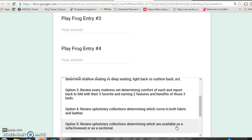Then you've got week 5, review upholstery collections, determining which are available as a sofa, love seat, or as a sectional. So same thing as week 4. If your customer comes in and they tell you they're looking for a sectional, and you're walking by a collection that is shown as a sofa and love seat, it would be very beneficial to you if you could say, now Mary, although this one's shown as a sofa and love seat, this does also come as a sectional. So if you like the look of this or the frame style, let's go ahead and try it out, and then we can look at the ways the sectionals are available.